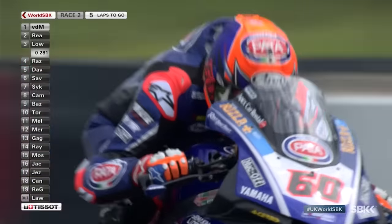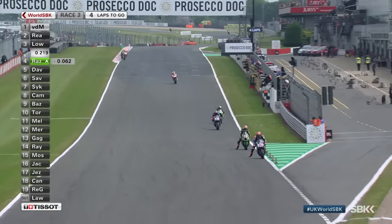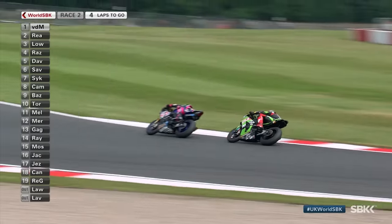It has been a struggle through this season in the second half of races. Very different to what we've seen over the course of the last few years from Lowes, struggling in that second half of the race. You can see that gap between himself and Jonathan Rea in the 2nd position. It's opened up to three-quarters of a second.